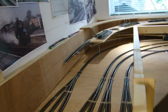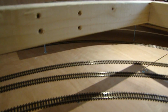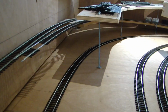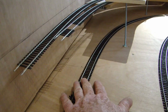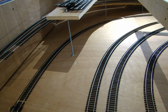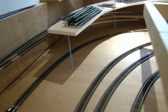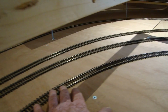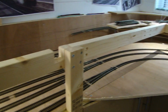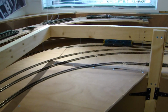And one of the other things I was really happy about was the curves I managed to get in. That was the best way to do this. So that curve, this one and that one are all around about the 4th radius. The only one that's a 3rd radius is this one here, because that one I originally had decided to do whilst I was doing the rest of the fiddle yard. I was going to have that one going all the way round.